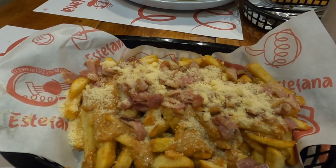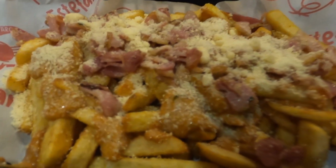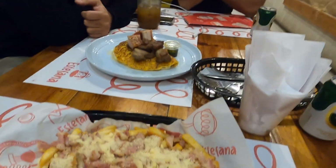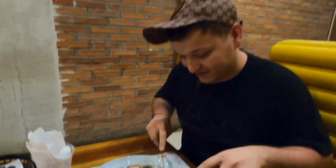We have also ordered a side of papas chéveres, which is basically fries with bacon on top and Parmesan cheese. It looks yummy, but the one I want to try the most is definitely the cachapa. So let's try it right now. Let's try the Venezuelan cachapa. This can be a street food, as you can find in food trucks or in restaurants. So it is part of the daily cuisine of the Venezuelans. So let's try it.